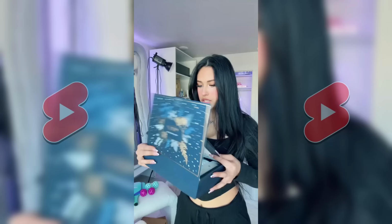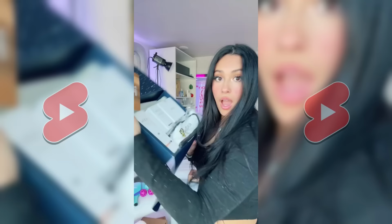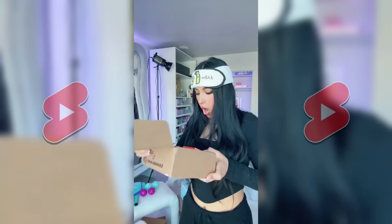So good. Thank you, Alani. The Alba? Dalba? Ooh, this is pretty. I've never heard of them, but I'm excited to try. Thank you so much. This is not how you're supposed to wear it, but I don't care. I love it. I've been wanting to try this future-wise. Thank you. I'm so excited.